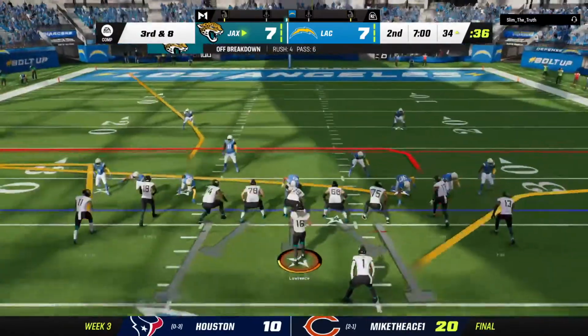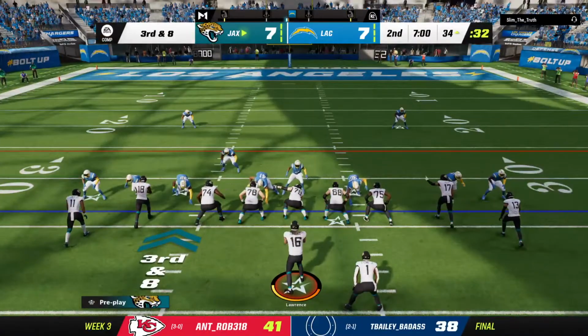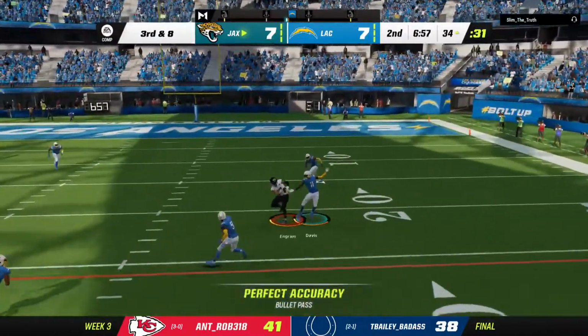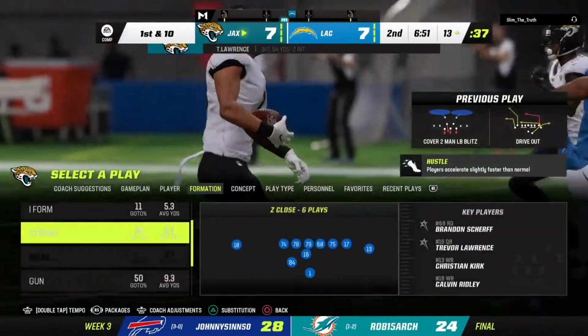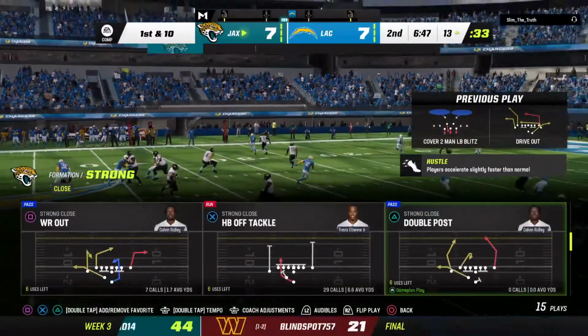Got to get to the 26 for a first. This is 3rd down. From the gun, it's Lawrence. That's caught by his tight end, Evan Ingram. And he's brought to the ground with another first down at the Chargers' 13-yard line. A good pickup there, 21 yards.